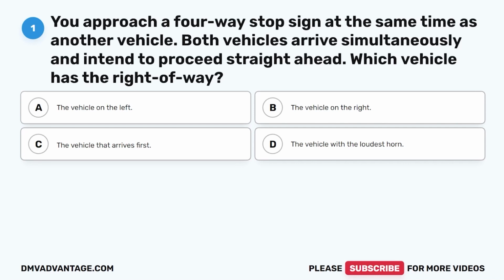You approach a four-way stop sign at the same time as another vehicle. Both vehicles arrive simultaneously and intend to proceed straight ahead. Which vehicle has the right of way? A. The vehicle on the left. B. The vehicle on the right. C. The vehicle that arrives first. D. The vehicle with the loudest horn.